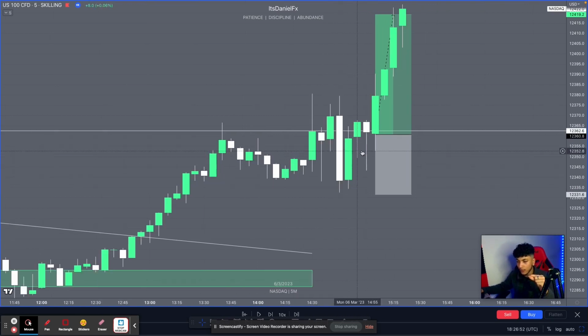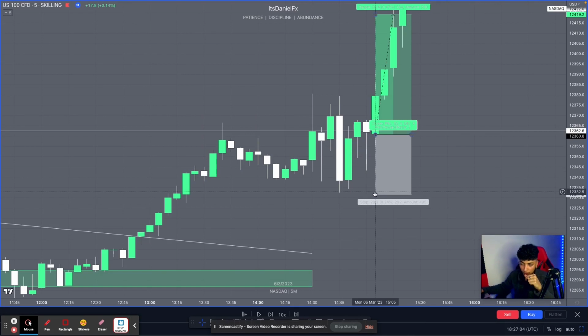So after I saw this volume fizzle out, what I started to see right here was some slight sell side depletion. We're starting to get a shift in character, and even right here on this final bearish candle that we printed, it was a very weak bearish candle, a very strong rejection. So I entered on this candle rollover with my stop loss just below structure.